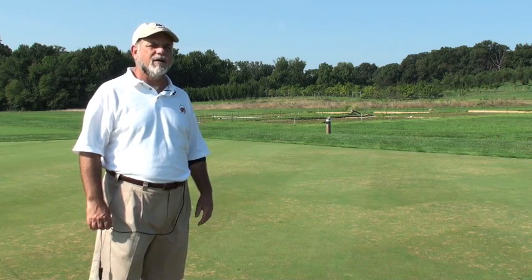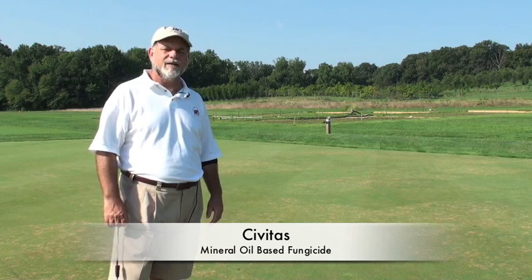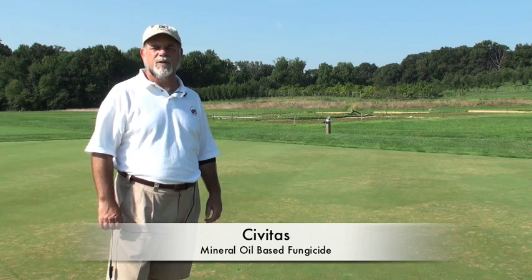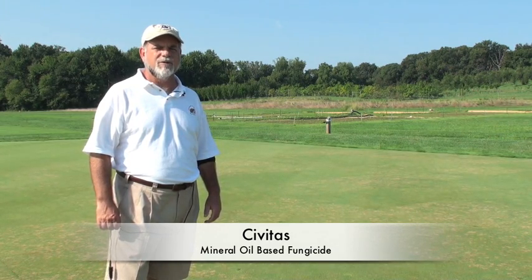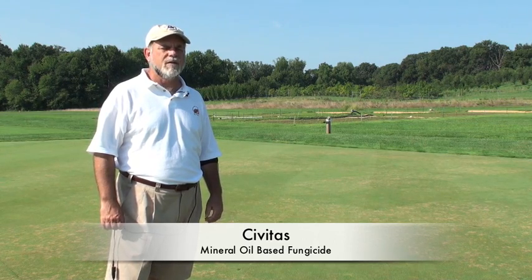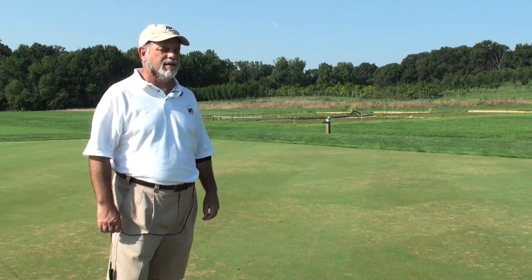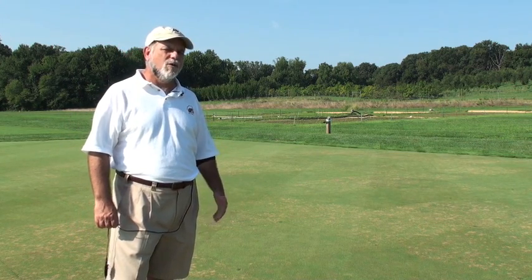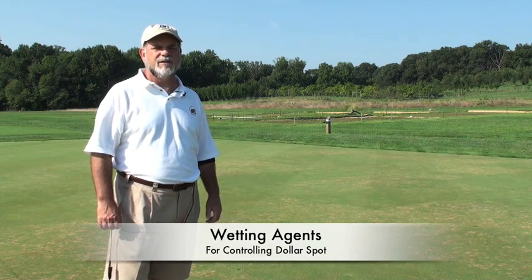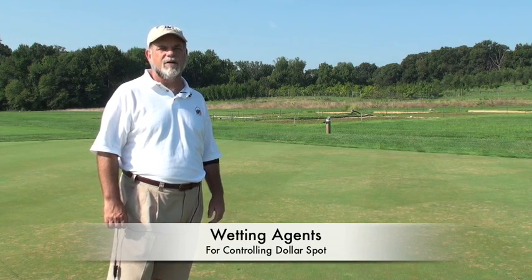For example, in this study, we have a product called Civitas, which was developed in Canada, where they have tremendous restrictions on the use of pesticides. Civitas is a mineral oil, and it has been demonstrated here and elsewhere to provide very high levels of dollar spot control when dollar spot is in the low to moderate severity range, which is an important type of contribution. We also evaluated here and elsewhere different kinds of wetting agents, which interestingly enough, some of them actually do a very good job in reducing dollar spot severity.